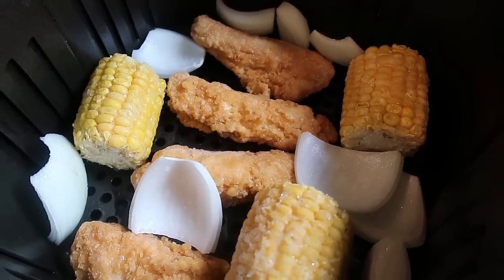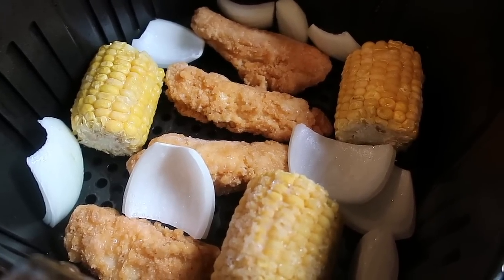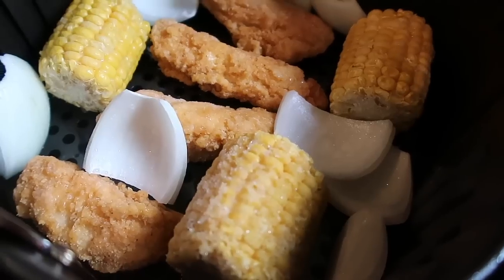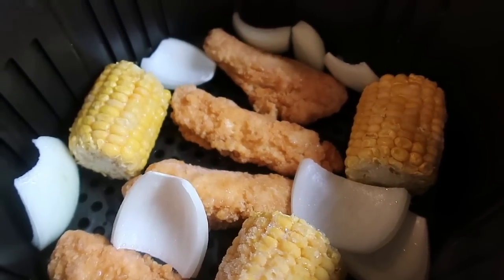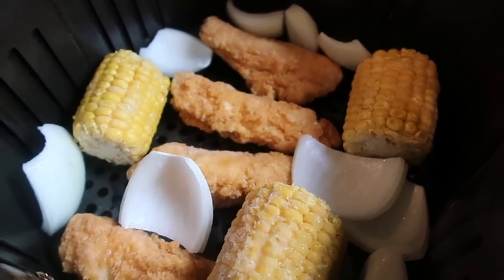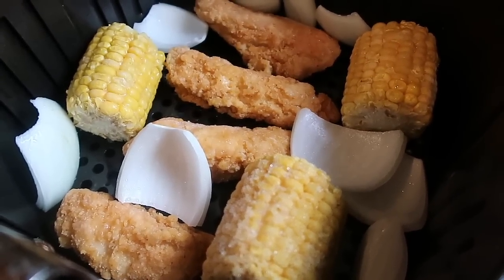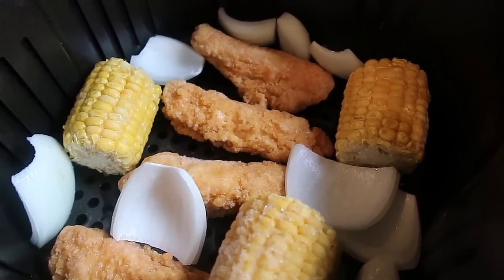What Tim requested is what's called chicken on a stick. It's something a local place here does. They batter and deep fry chunks of chicken, onions, and pickles and put it on a stick. I just used what I had, some pre-breaded and already cooked chicken strips, some frozen nibbler corn cobs, and some fresh chunks of onion that I did in my air fryer.